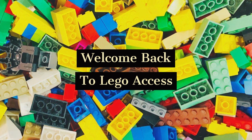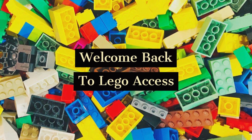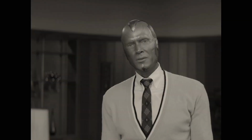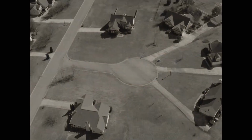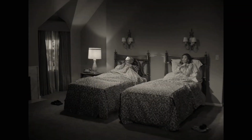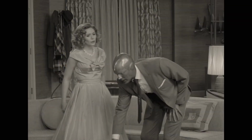Welcome back to LEGO Access guys, and I'm looking at the possible LEGO sets that we should be getting for Marvel this year, specifically looking at WandaVision. With the season finale currently finished and the season over, that means that we could have at least one set that could be coming from LEGO. So I've picked 4 sets that we could possibly be getting.